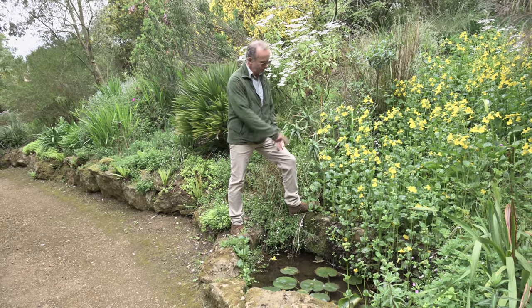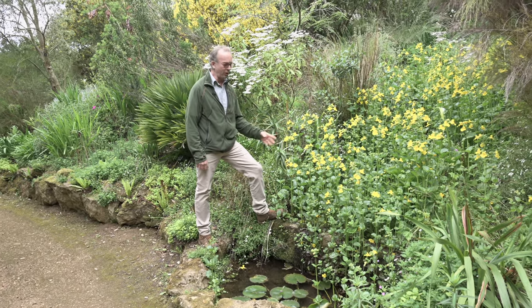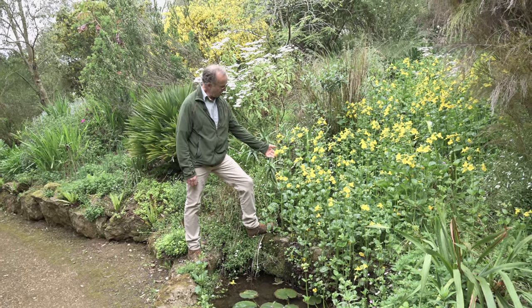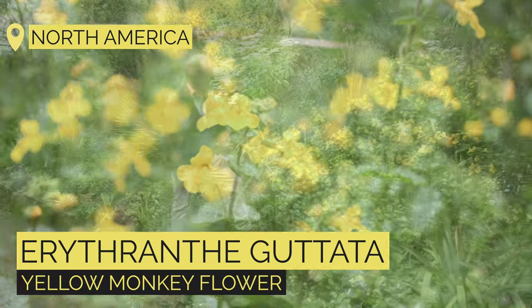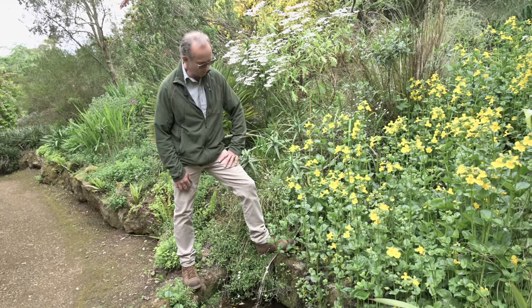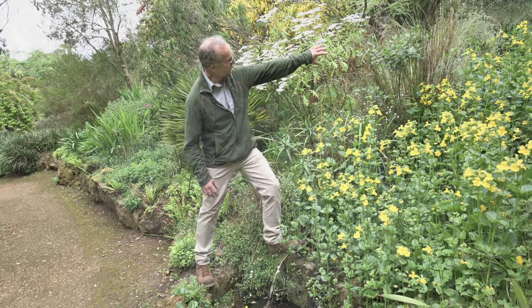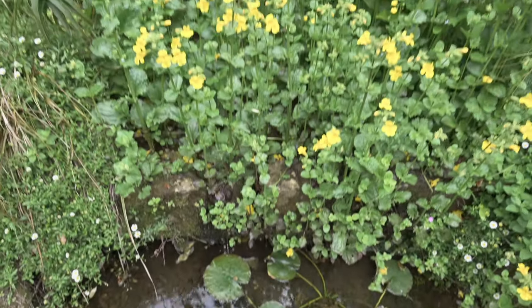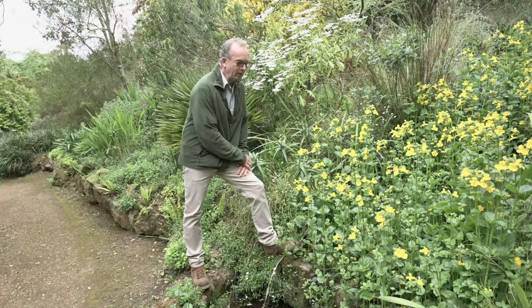Growing here in this shallow stream is a plant that a lot of people will recognise. It's quite hardy. Yellow monkey flower, they will call it. Erythranthe guttata, or it was called Mimulus at one time, then it changed the name. But here it is naturalising and self-seeding down following the stream, as it should do in the wild. And it comes from North America.